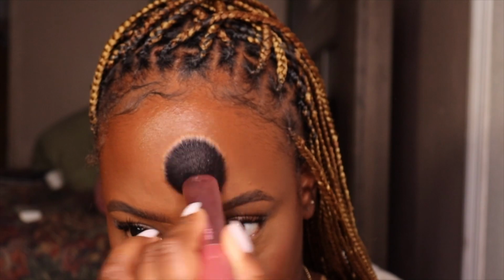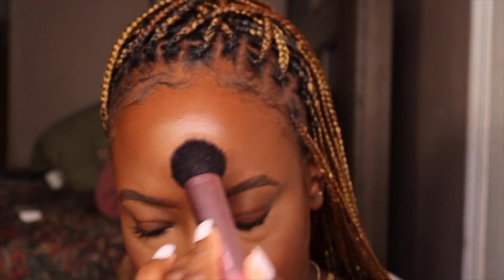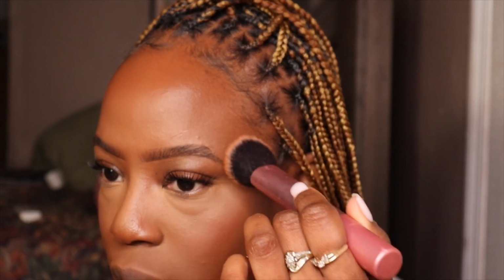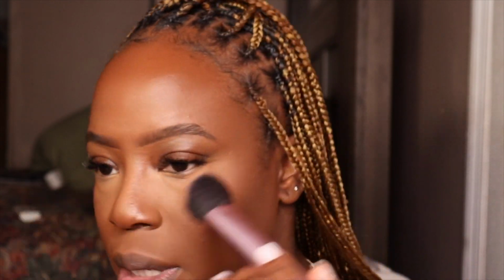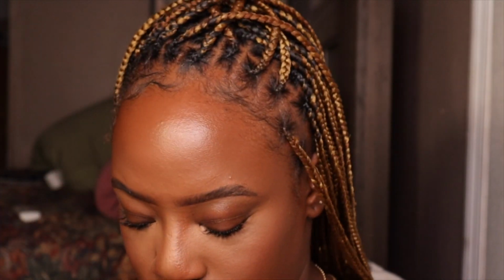And this is what I use to just apply my face powders wherever I feel like needs it. I'm just gonna add some to my forehead. And that's it. And then I take it to the edges, right here, so that it can blend out seamlessly, because I don't want it to be too harsh.